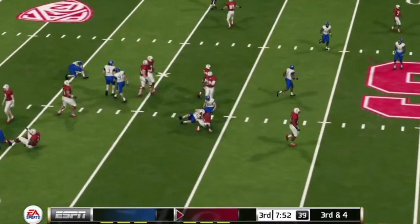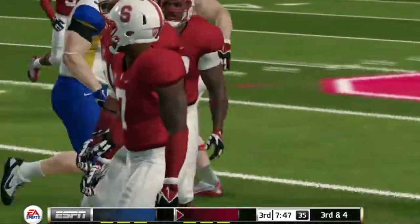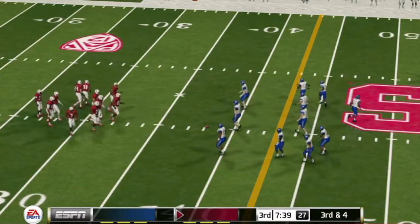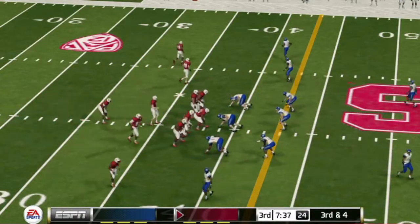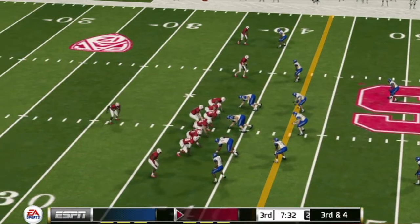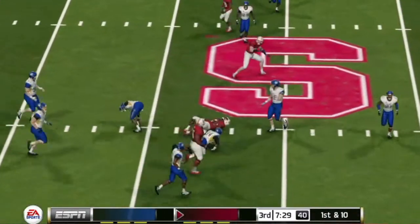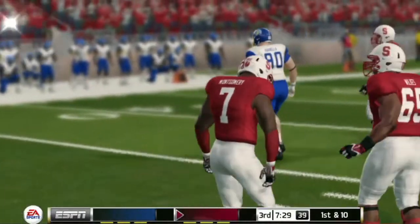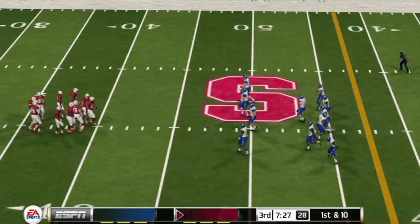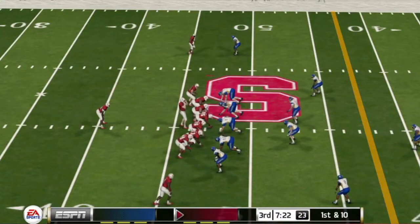Completes it, but he can't shake the defense. That's a gain of four on the play. That'll bring up third and four. They're about 4 yards away here on third down. Three down. Mike, 36. And he's tackled right away. Number 34 makes the tackle at the 37-yard line. That'll move the chains for another Stanford first down. Watch 36.